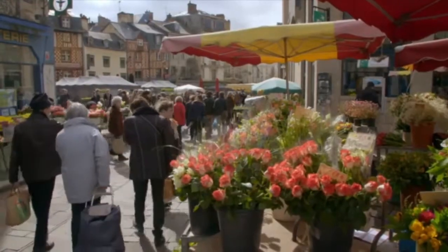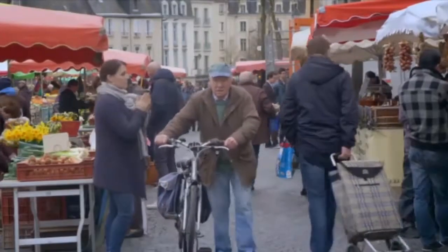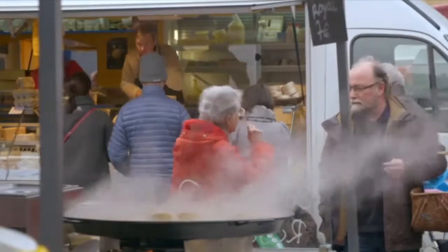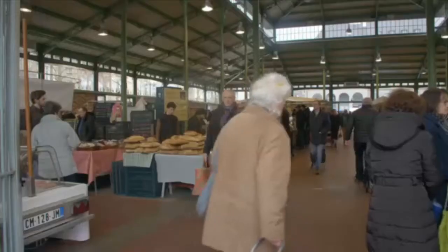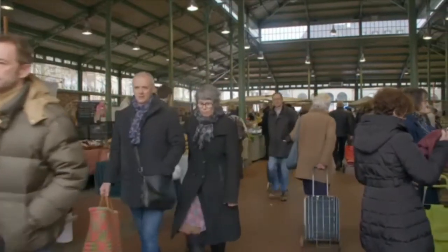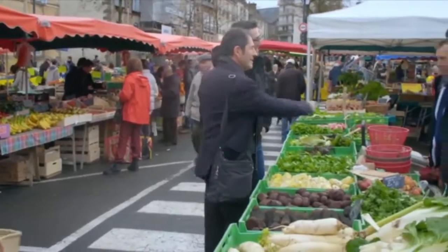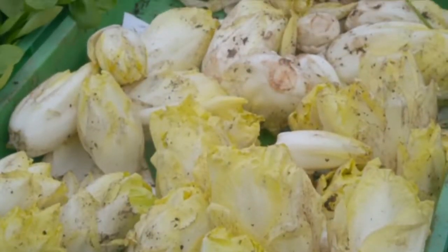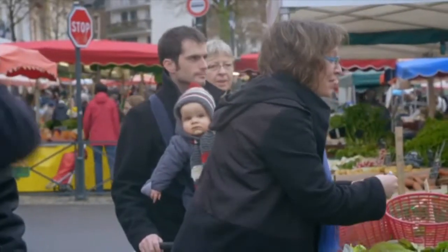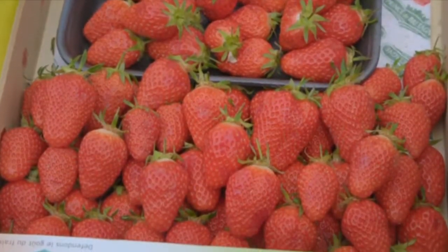This is the super medieval center of the city of Rennes, the capital of Brittany. On Saturday morning, the Marché des Lices is one of the largest and most atmospheric farmers markets of France. It has been operating since 1622, and I am grateful to discover the local specialties with Olivier Marie, a local gourmand journalist. The mild climate of Brittany is ideal to grow the finest vegetables, and it's excellent for strawberries.